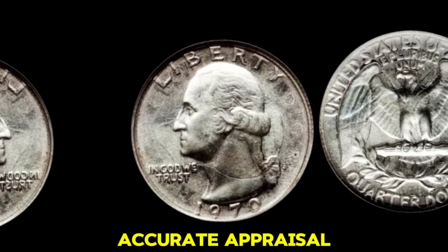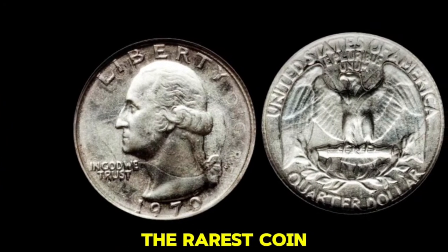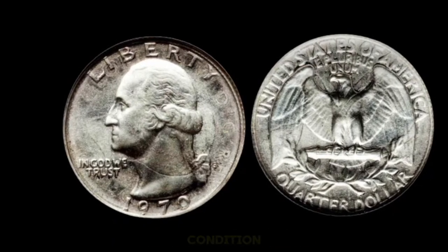To wrap things up, the 1970 no mint mark Washington quarter might not be the rarest coin out there, but it definitely has a special place in numismatic history and can be worth a nice sum depending on its condition.